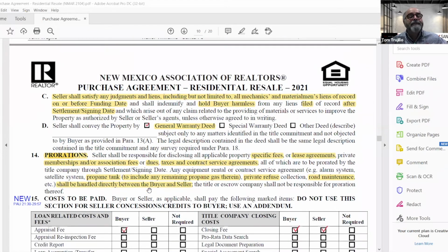We're getting there, guys. Seller shall satisfy any judgments and liens, including but not limited to all mechanical and materialmen's liens of record, as of their funding date. Okay.